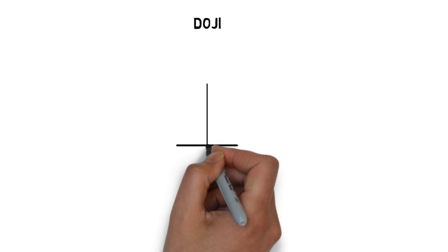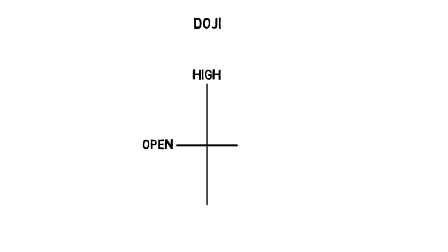A doji candlestick has the same opening and closing price, so its real body appears as a horizontal line. It represents indecision in the market. Let's take a look at what's going on when a doji forms.